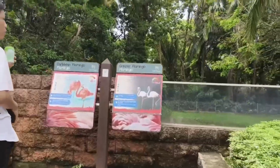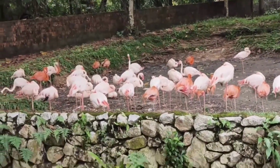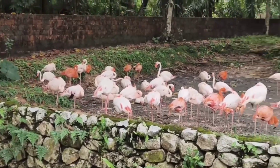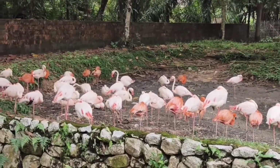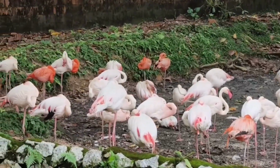Yeah. Now this is magical. The bird zone. You can actually see they're not in a cage. They're open. Yes, those flamingos and other birds all are open. I love to see that.